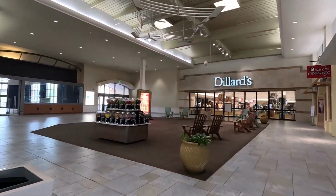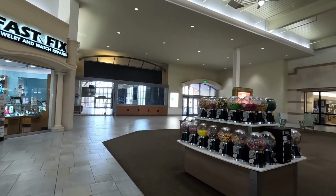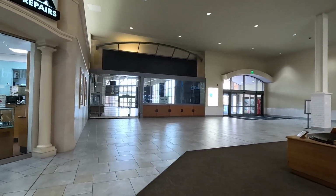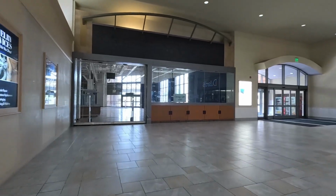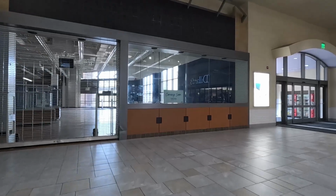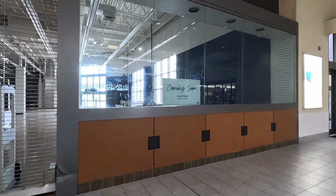But this is where Bed Bath & Beyond used to be located. They do have a coming soon sign here, so let's see what that says. That's always good to see. We are sad to see Bed Bath & Beyond go. There's just no other store like it, so I miss it. Oh, Crunch Fitness, so it's gonna be a fitness center.